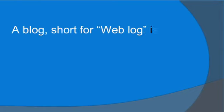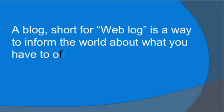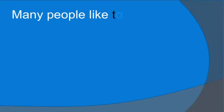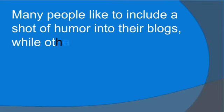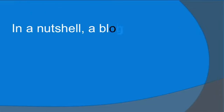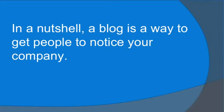A blog, short for weblog, is a way to inform the world about what you have to offer. It's usually written in an informal, easy-to-read format. Many people like to include a shot of humor into their blogs, while others are all about business or promoting special deals. In a nutshell, a blog is a way to get people to notice your company.